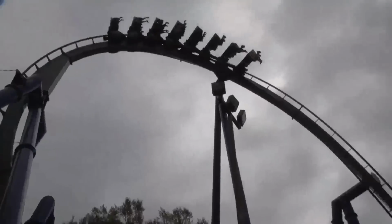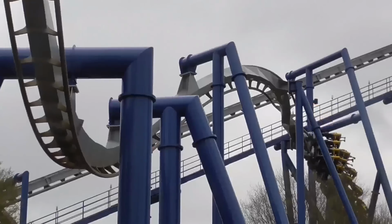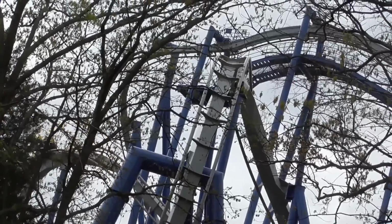And the final category is the restraints. Afterburn has your typical B&M over-the-shoulder restraints. They're nothing special. They're on every B&M invert except for Banshee. Afterburn's getting a 6 for that one.